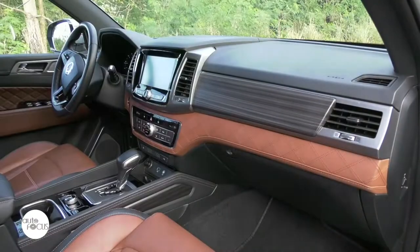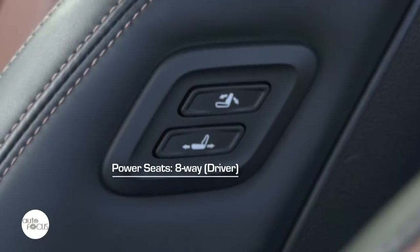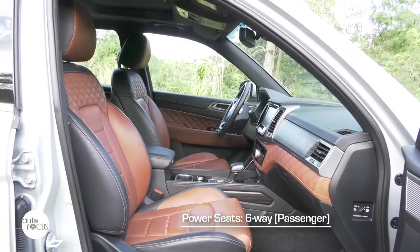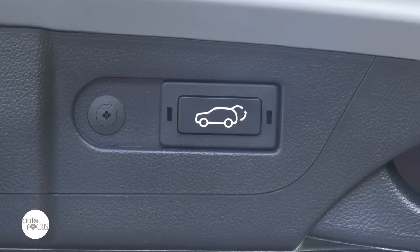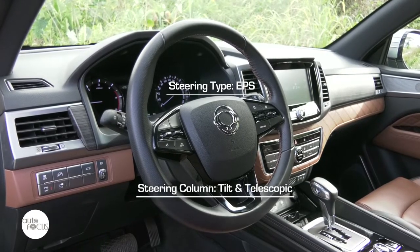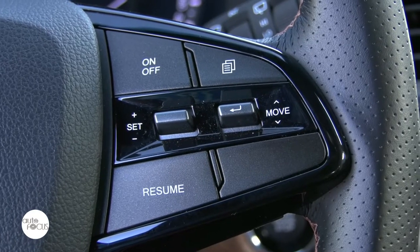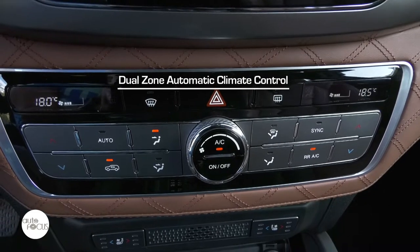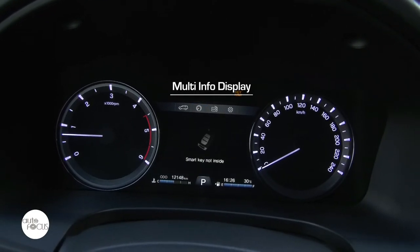Among other features, SsangYong Rexton 2.2-liter 4x4 owners also get power seat adjustments, 8-way for driver, 6-way for front seat passenger, heated and ventilated front row seats, power windows, remote trunk controllers, electronic power steering, tilt and telescopic steering wheel that has controls for many onboard functions from audio to cruise control, keyless entry, push button start, dual zone climate control, combination of analog gauge and digital info display.